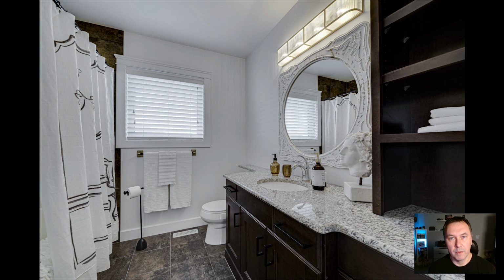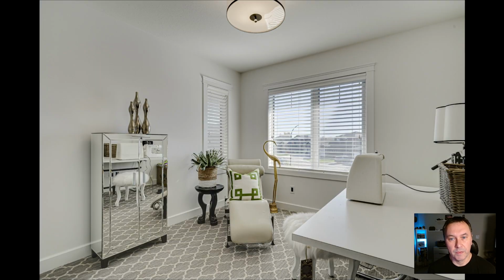Here's the second floor bathroom. Again, shooting from the door, getting as much as you can. Key elements are the sink, tub, window.